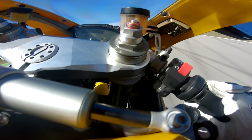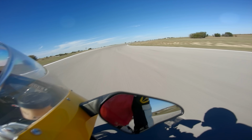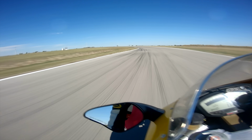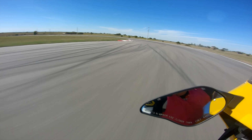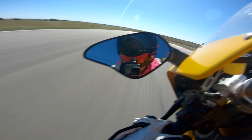You spin it up here. God! You grab gears and it just pushes you back in the seat. It's got so much torque. Oh, this thing's delicious. This is what motorcycles are meant to feel like. What a fantastic riding experience this thing is.